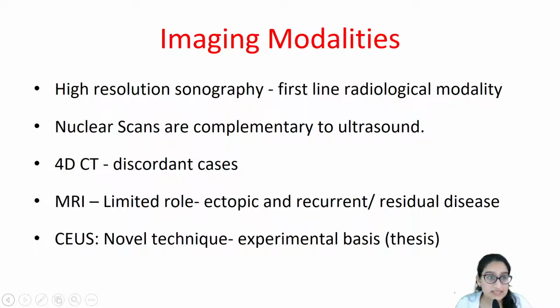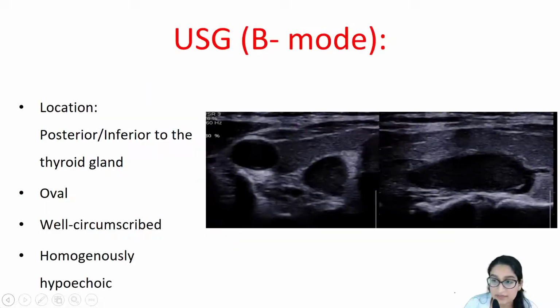The imaging modalities which we have available: the first line imaging modality is high resolution sonography of the neck. Nuclear scans are complementary to ultrasound. 4D CT is indicated in discordant cases. MRI has a limited role, predominantly in the evaluation of ectopic, recurrent and residual disease. CEUS is a novel technique which is currently being done on an experimental basis in our department.